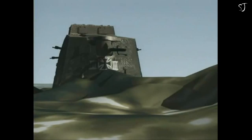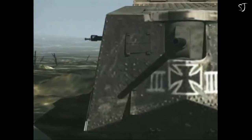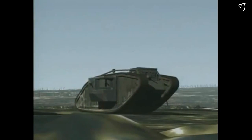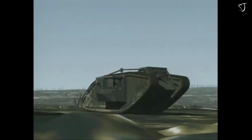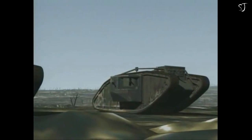Finally, they spotted the enemy, halted, and opened fire. No effect at first, but then it began to find its range and struck both British females. Neither was disabled, but unable to make any impression with their machine guns, they halted and began to pull back.